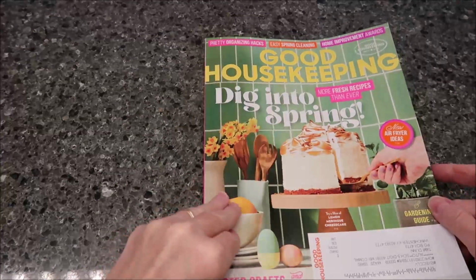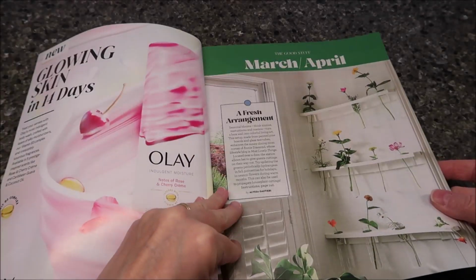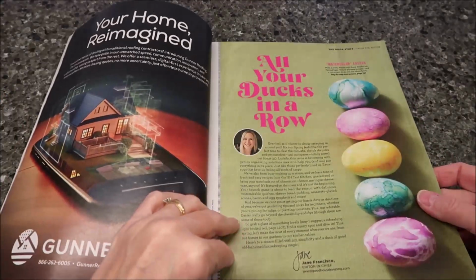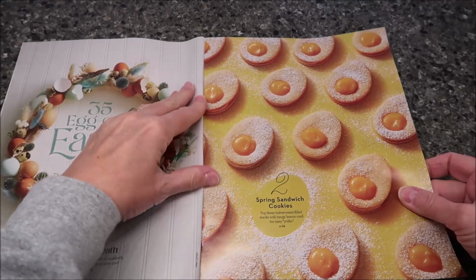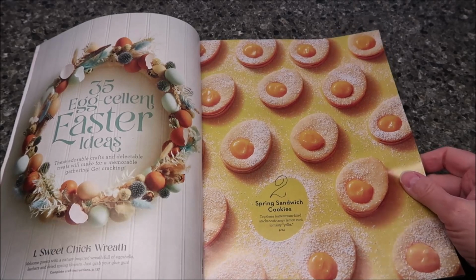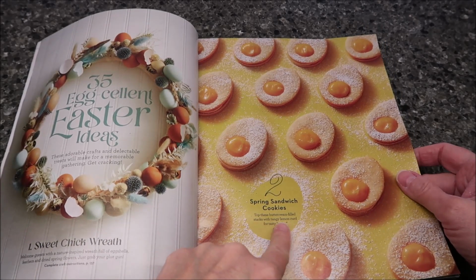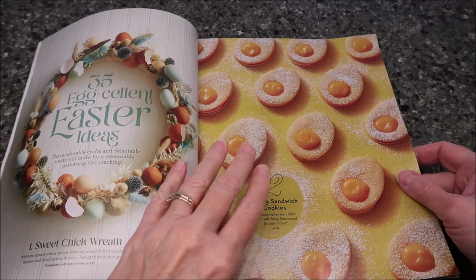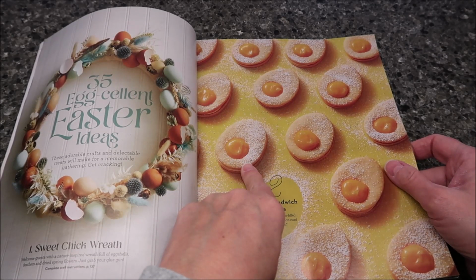I'm looking at the latest Good Housekeeping magazine, and I just started it, honestly, but I have a couple of observations to make already. They're getting the Easter stuff out here because Easter's at the end of the month. These cookies, I thought, oh, those look like really cute cookies to make. And so it says spring sandwich cookies, and they're topped with lemon curd. That's what that is.